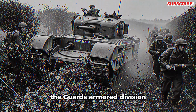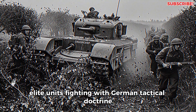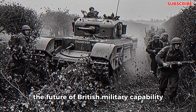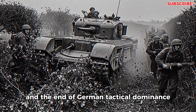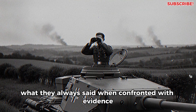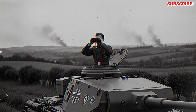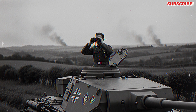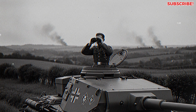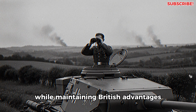The Guards Armoured Division proved that British forces could achieve that combination: elite units fighting with German tactical doctrine and British organizational superiority. Units that represented the future of British military capability and the end of German tactical dominance. What German officers said when they realized this was what they always said when confronted with evidence of their declining advantages: nothing officially, nothing publicly, nothing that would acknowledge enemy superiority. But privately, they understood that something fundamental had changed in the nature of warfare, that British forces had achieved tactical competence that matched German standards while maintaining British advantages.